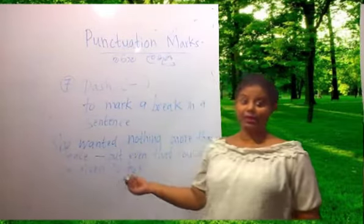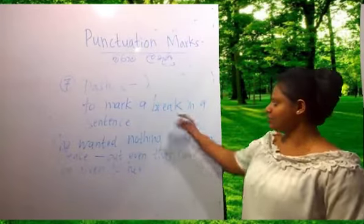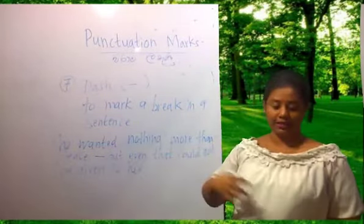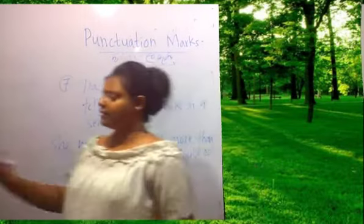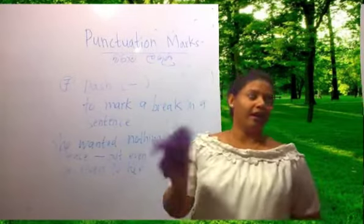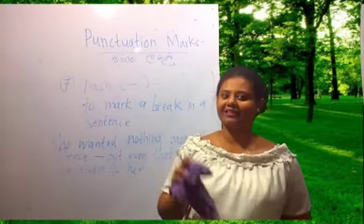Right, now you see this is a long sentence. To mark a break you can use this dash. For a bigger sentence, to make a break, you have to use a dash.